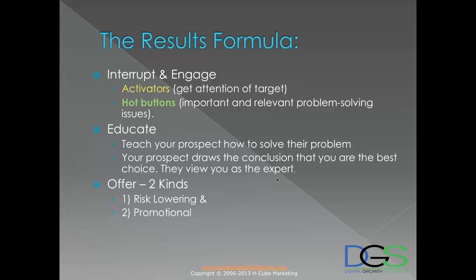And that's what they're looking for, is an expert, because if they knew how to solve their problem, if they knew how to replace their tooth, they'd do it themselves, but they don't. So that's why they need an expert. And it's the same with every professional service.